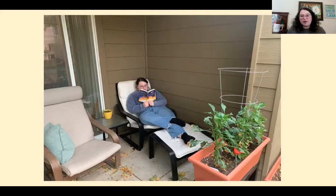So the first one I asked myself was, is this spot comfortable? And let me tell you, readers, this spot was really comfortable. I have this cozy chair and I could put my feet up and read my book, and I was really, really comfortable out there. I also really liked being outside, so it made me really comfortable.